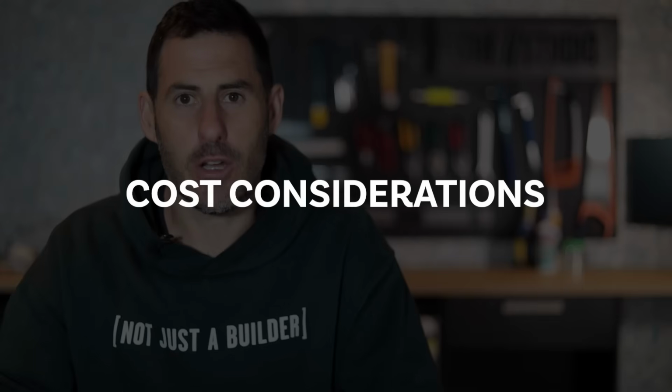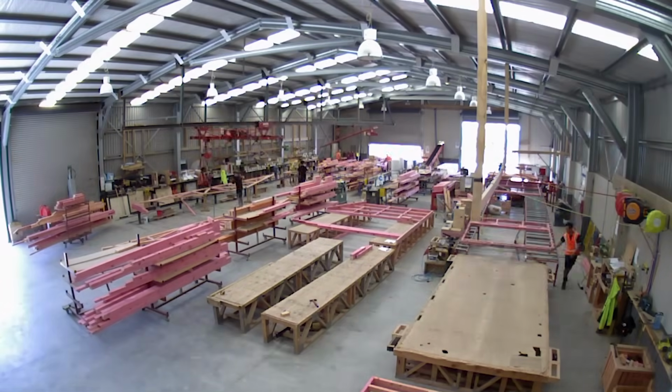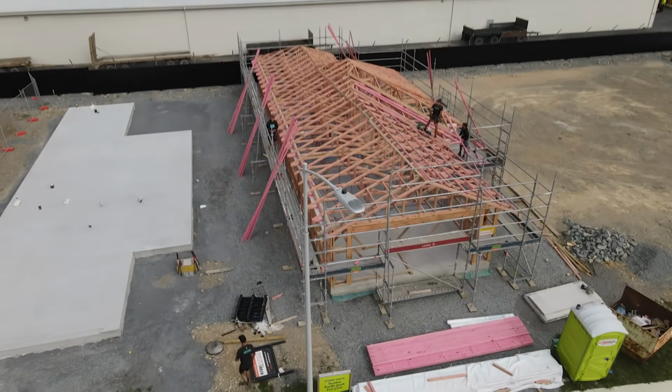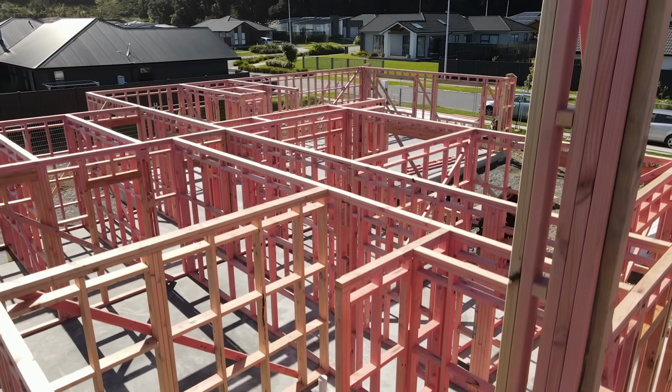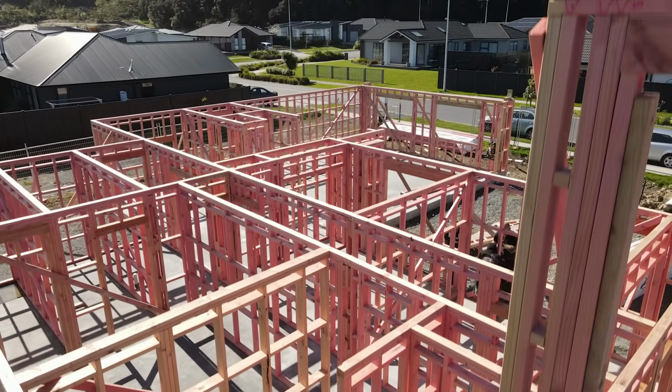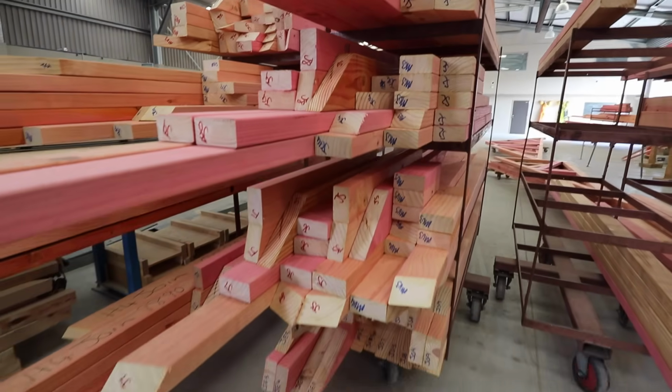Some of the cost considerations when considering timber: if 90% of the country is doing it, it's for a reason. The whole system is geared up to build houses this way. It does mean that by and large, it's the most cost-effective solution. Most likely your builder's gonna know how to deal with timber. Your suppliers are gonna know that you're building with timber. It is the path of least resistance. This does mean that it becomes a self-fulfilling prophecy and people continue to use it.